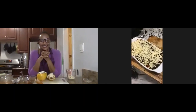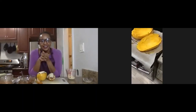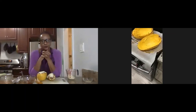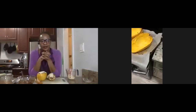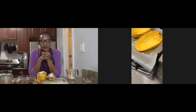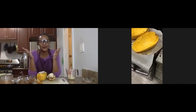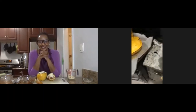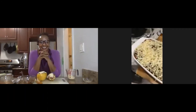Yay. And why did you decide to take it out instead of making the boat? I think the skin got too soft. Oh, okay. It was perfect, just the perfect consistency of the squash. But the skin got a little too soft, and I said, you know what? I'm just going to make this a meal for the rest of the week. I love that. Yeah, she does her own thing. I'm about to put it in the toaster oven and let it broil a little bit.